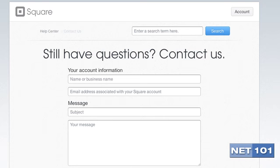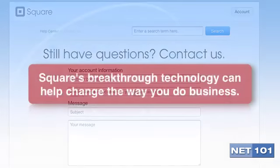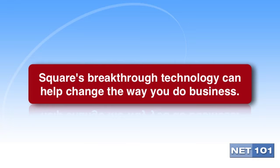Square is not the lowest fee credit card company, but they offer a breakthrough in the technology of taking credit cards wherever your business takes you. If accepting customer credit cards in any location is important to your business, you should certainly sign up for Square.